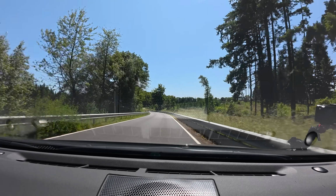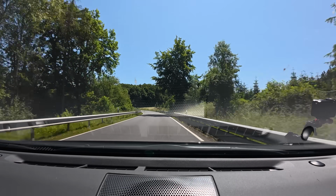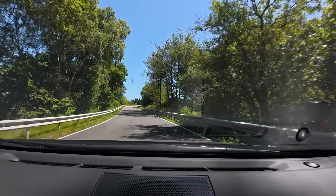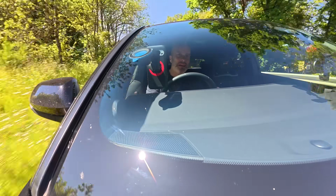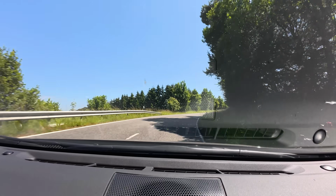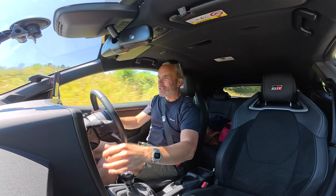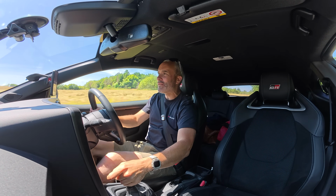But in terms of the way it delivers the torque and the power, it's just wonderful. Come in here, I'll leave it in third, pick the throttle up nice and early. Oh, it's just brilliant. You're aware of it being turbocharged, and it is a little bit boosty, but not over the top. Revs, revs, revs.